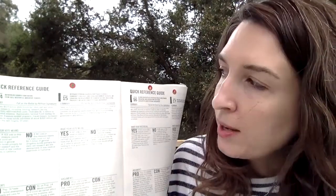And then next, there's actually a quick reference guide. So this is also super helpful. There's a summary and what your vote means and the arguments for and against and some additional information. Go back to more information about the proposition.